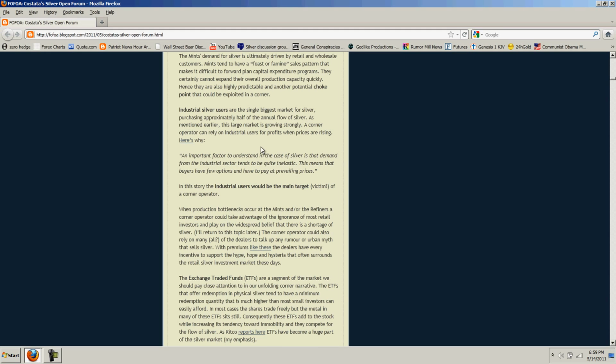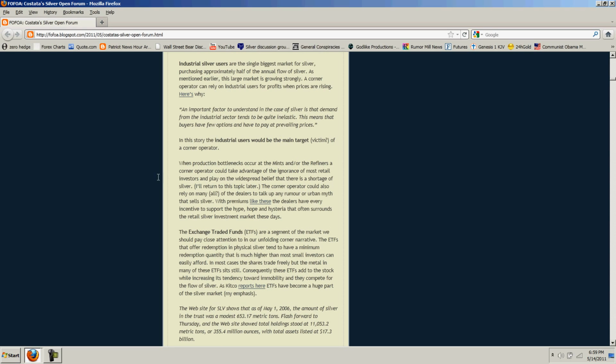Industrial silver users are the single biggest market for silver, purchasing approximately half of the annual flow of silver. As mentioned earlier, this large market is growing strongly. A corner operator can rely on industrial users for profits when prices are rising. Here's why. An important factor to understand in the case of silver is that demand from the industrial sector tends to be quite inelastic. This means that buyers have few options and have to pay at prevailing prices.